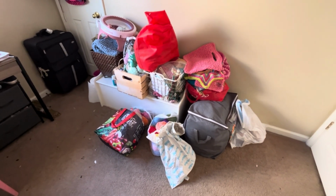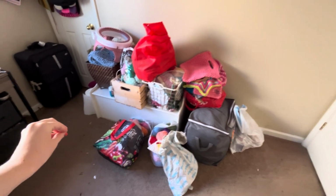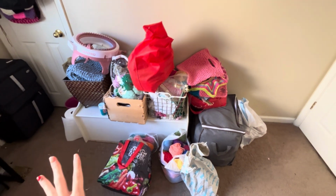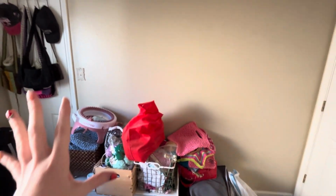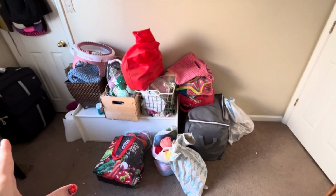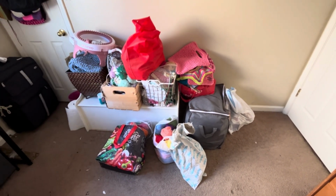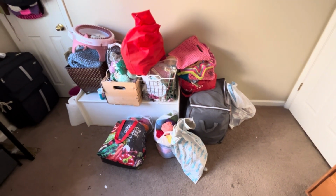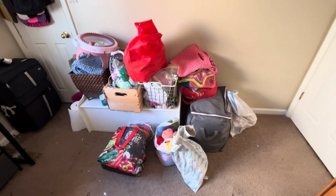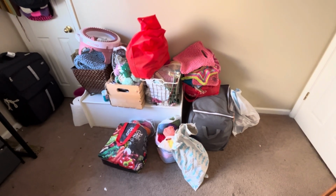Okay, this is my whole yarn setup situation against this wall. It looks like a reasonable amount of space, but there's not. There's not a lot of space in this bedroom. So this is the amount of space that I have to work with. So I'm trying to condense this as much as I can and get rid of whatever I haven't touched essentially since I started crocheting, and then organize it by color and then also by fiber.